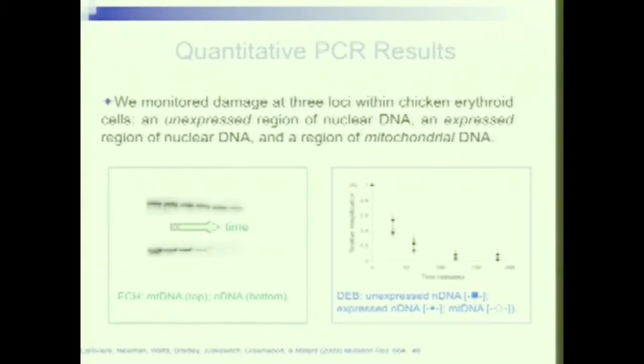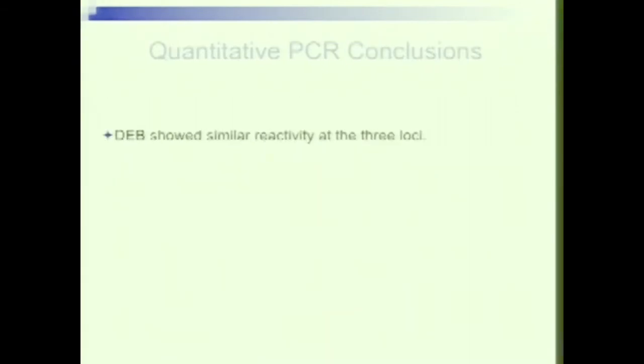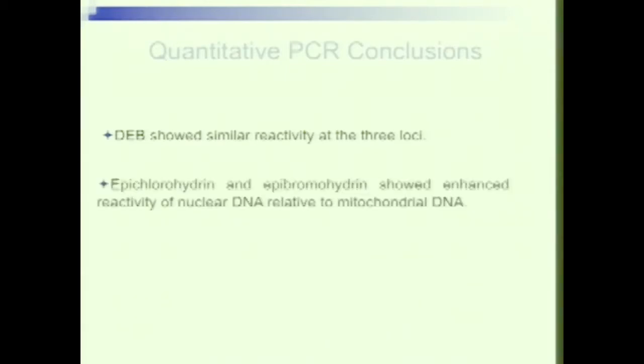But there are some differences between the 2 different agents. Our conclusions were that we saw similar reactivity by diepoxybutane at all 3 sites, but epichlorohydrin and epibromohydrin, a chemical cousin with enhanced reactivity, showed preference for nuclear DNA relative to mitochondrial DNA. This could just be uptake. The mitochondrial DNA is really quite impermeable. It's extremely nonpolar, so it could be that these compounds just can't get inside the mitochondria as well.